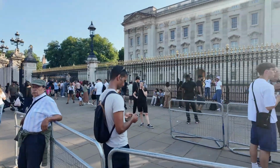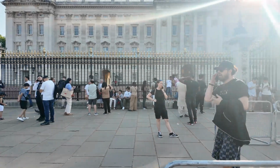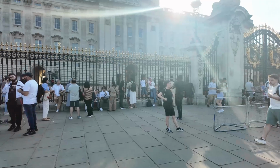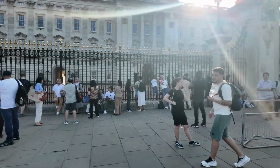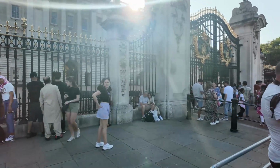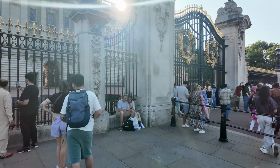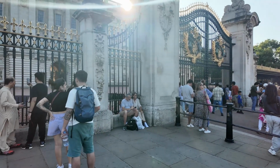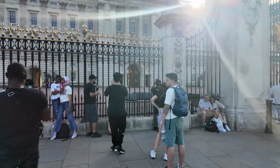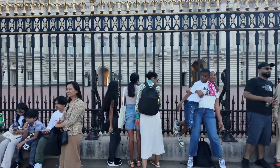I will go back in a second to show you a better view. And you've still got the GR up there, which I'm assuming is from King George's time. King George V. Let's just go have a look at some guards.